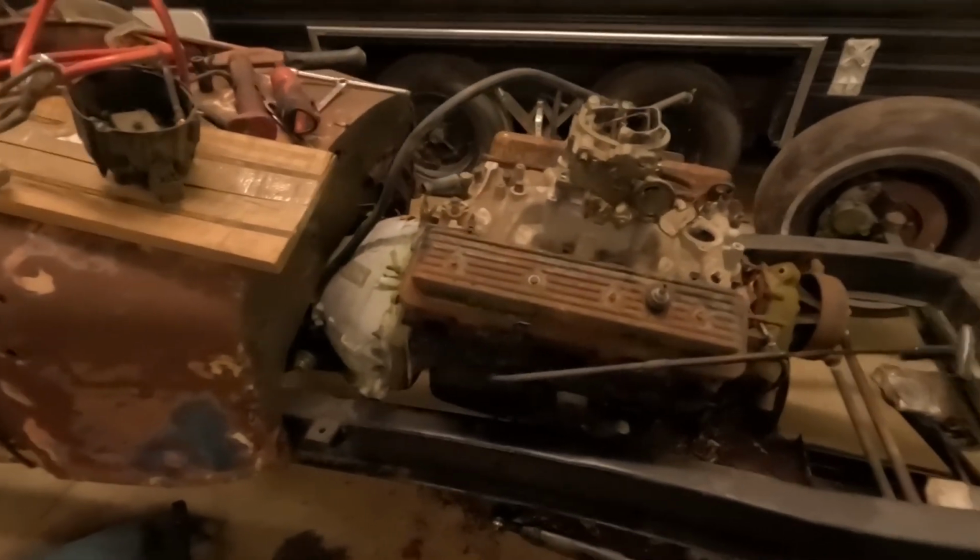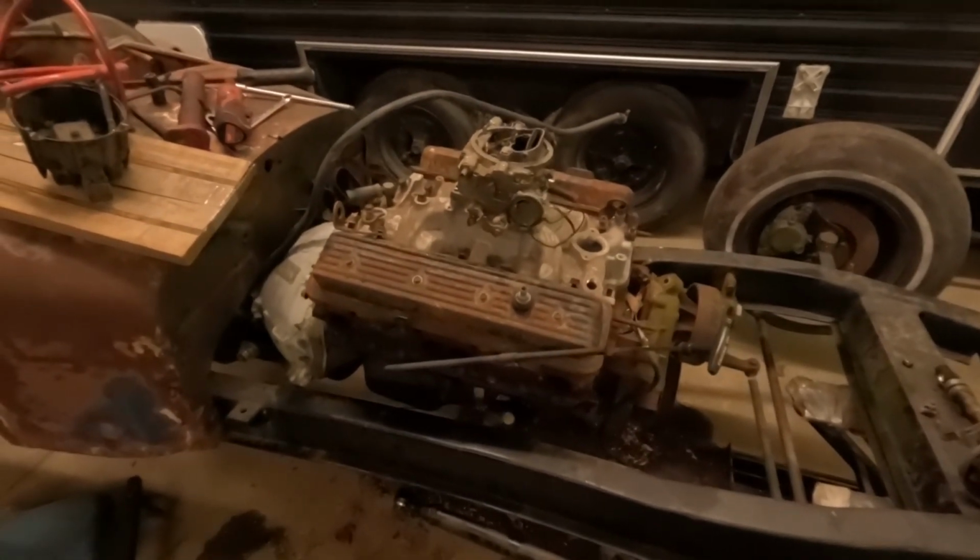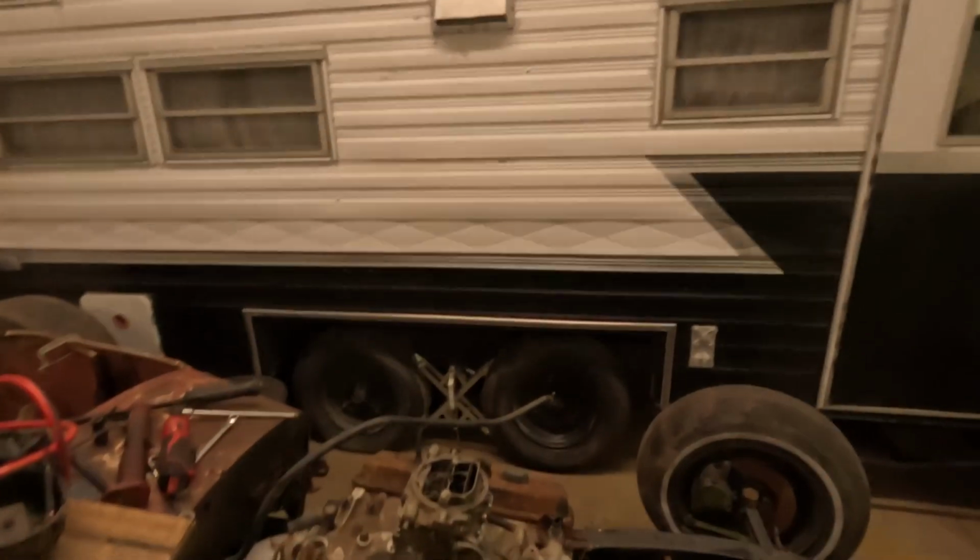Maybe we could hook a battery to it and at least pump the cylinders out and, you know, put a nice paint job on the side of my camper. And yeah, Mom's Thunderbird, she would love me for that. I don't know.